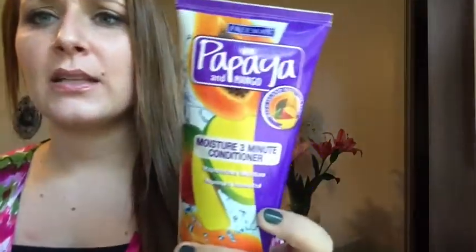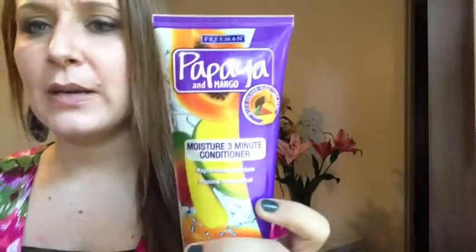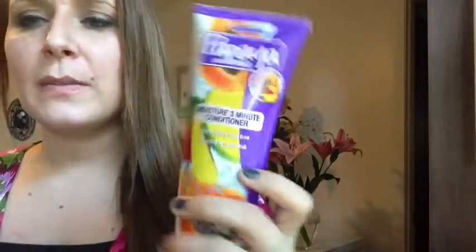This is the one I have been using. It's a papaya and mango. It's by Freeman, and it is a moisture 3-minute conditioner. I leave it on longer than 3 minutes. When I get in the shower, I'll shampoo my hair, and when I'm ready for conditioner, I'll put this in. I have a clip in my shower. I'll clip my hair back, and then I just leave it on throughout my whole shower and don't wash it off till the very end. So it usually stays on there about 20 minutes.